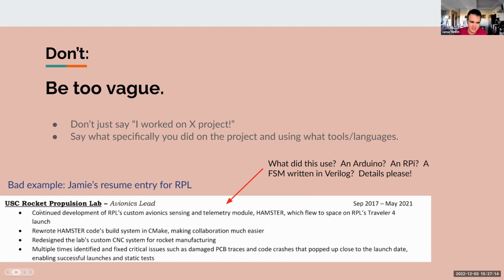This is frustratingly vague. It's like saying, oh, I did all this cool stuff, but I'm not going to tell you how I did it. And like this one, redesigned. Redesigned using what? It just makes me cringe at myself. Oh, these two are all right. Redesigned CMake, fixed PCB traces.